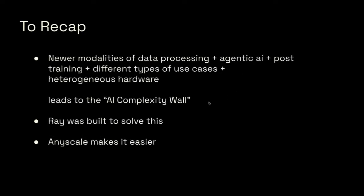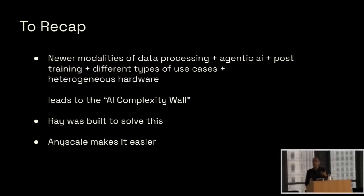All right, to recap, newer modalities of data processing, agentic AI, post-training, different use cases are leading to the AI complexity war. Ray was built to solve this, and Anyscale makes it easier to take it to production.